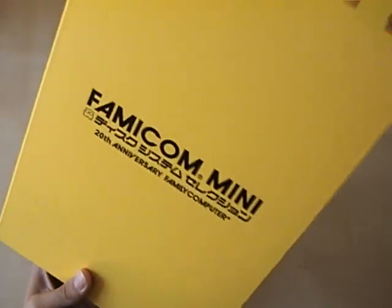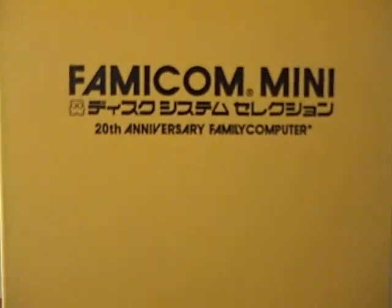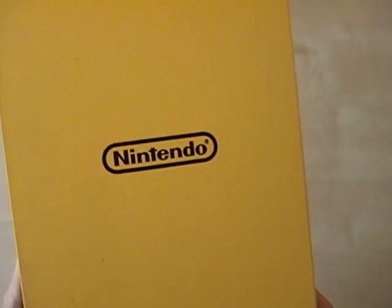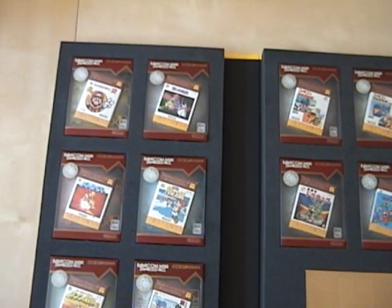So we'll take the slip cover off this third volume. Famicom Mini. And again, there's Diskun, little disk system mascot guy, 20th anniversary, family computer. Nothing on the side, but the Nintendo logo on the back. Open it up like a book. Same deal. Take you through the games.